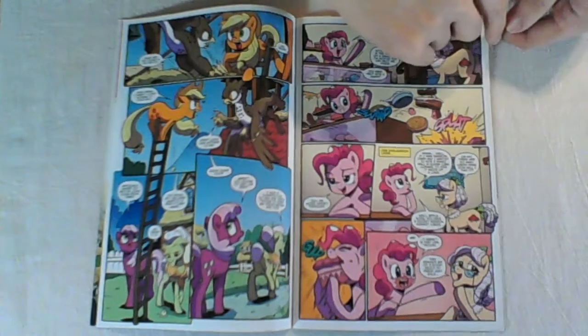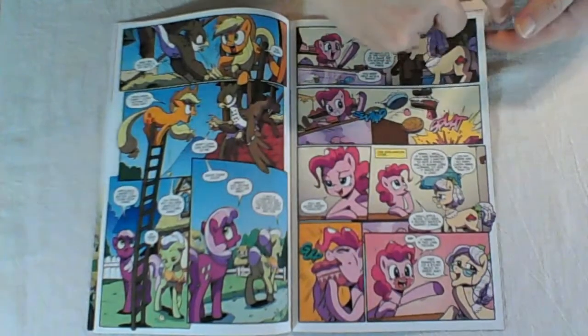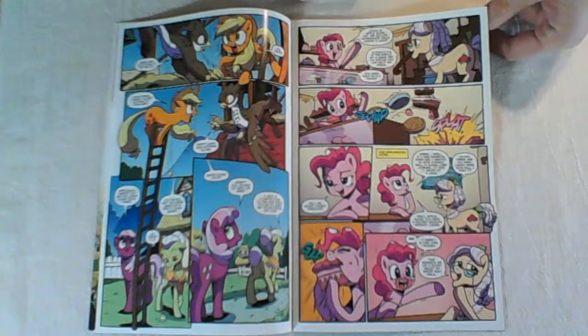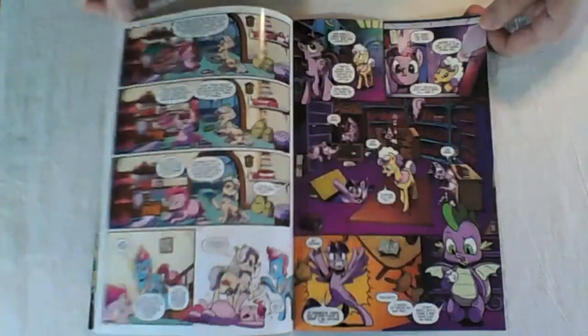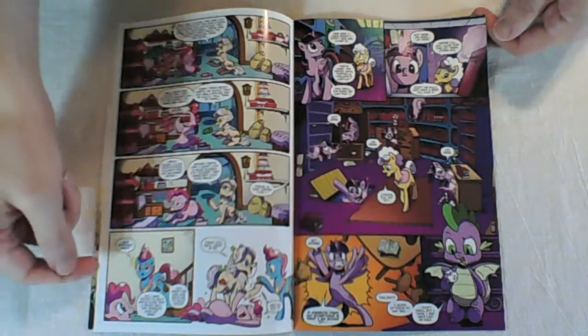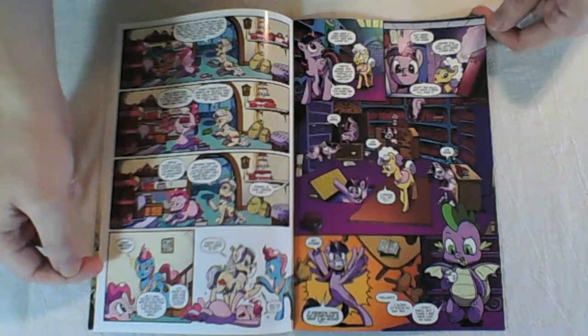And getting to the next page here, we do indeed see her eating through the entire stock at Sugar Cube Corner, and the bingo ball being secured by Mrs. Cake.